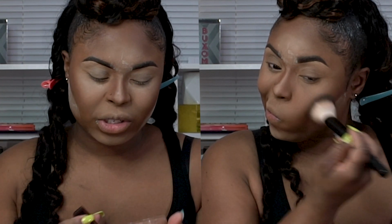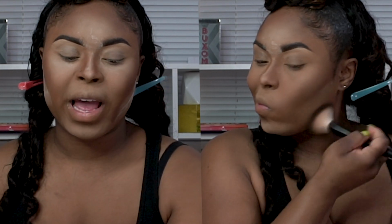It has little glitters and shimmers in it. I hope it doesn't look too crazy, because I thought it was matte when it was in the store and the packaging. I guess it's matte, but it has these little glitters and shimmers. I don't know how to describe it, but we're going to find out because I have no choice. It's the only powder I have, so let's just hope that everything blends out nice because I don't want to look crazy.